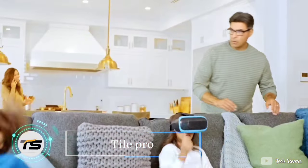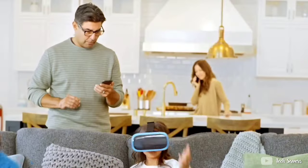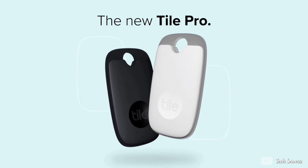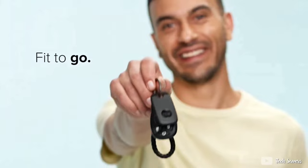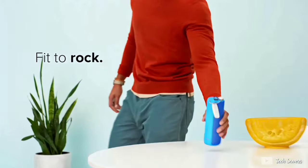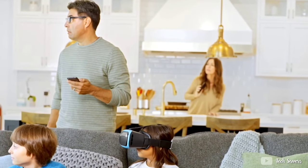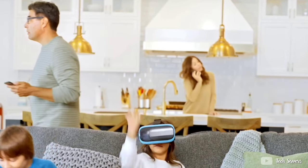Losing your keys or your phone can be incredibly frustrating. That's why Bluetooth trackers like the Tile Pro have become so popular. But not all Bluetooth trackers are created equal. The Tile Pro is the most powerful and durable Bluetooth tracker on the market, with a 400 feet Bluetooth range, a sleek design, and a 1-year replaceable battery. You will never have to worry about losing your things again.